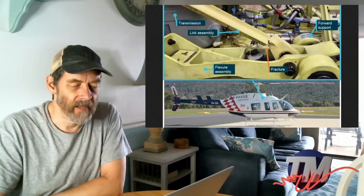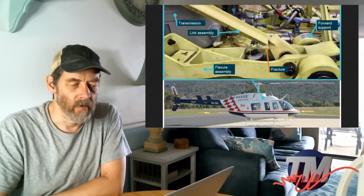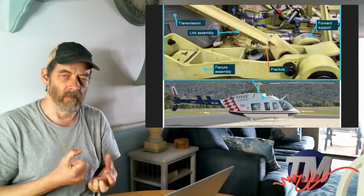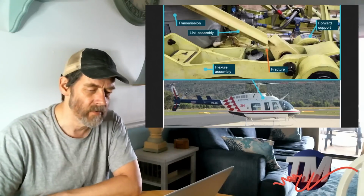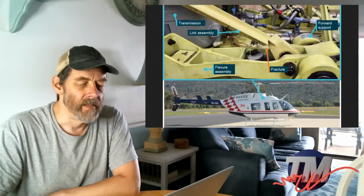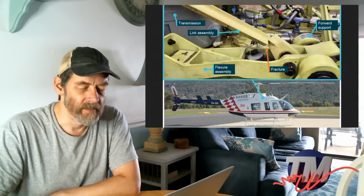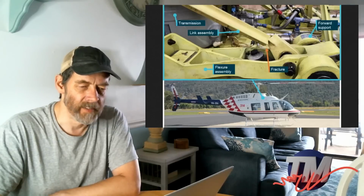But this is the failure that happened. It was metal fatigue that they missed in an inspection, and it broke. And this is like an engine mount, right? Like an engine mount that keeps the engine of your car connected to the body of the car. It broke off. And so it's a very serious failure that happened due to a fracture from metal fatigue.